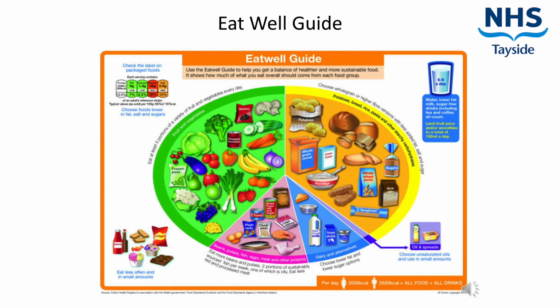It includes cheese, yogurt, fromage frais, and non-dairy alternatives such as soya and nut milks. Some of these may have a distinctive taste, and for fussy eaters we would include things like custard and rice pudding in this group, as they contain a good quantity of milk.